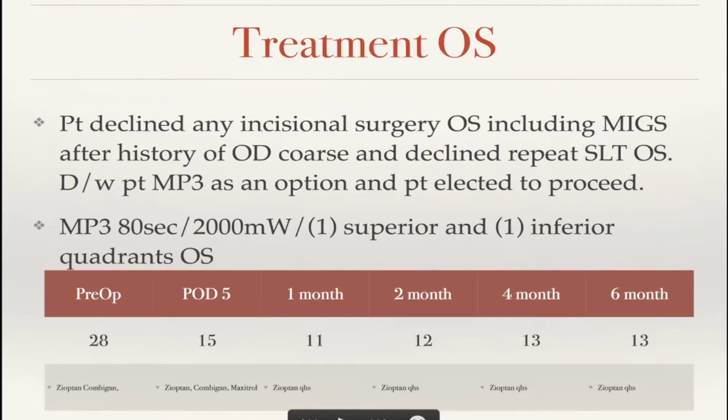The MicroPulse treatment that I gave was an 80-second duration. I do hemispheric treatments most of the time, and this patient got a treatment on the superior and inferior quadrant. I'm sorry, those were actually hemispheres, not quadrants. The patient's pre-op pressure, as we mentioned, was 28.